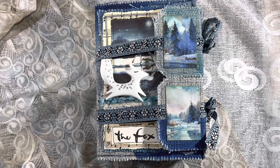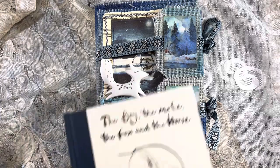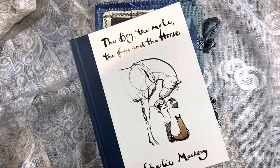There's a picture on the cover, and if you give me a second, I'll go get the book and show you, then you know what I'm talking about. Yeah, bear with, I'm just over here, you can hear me in the background. This is the book that I'm talking about.